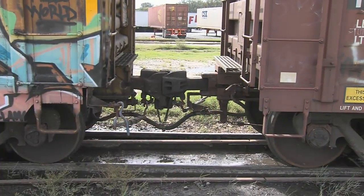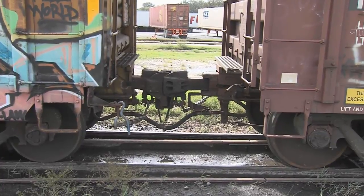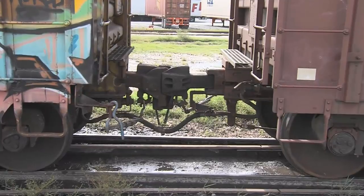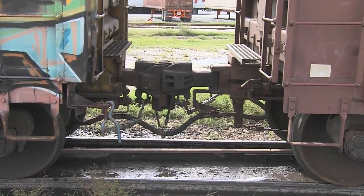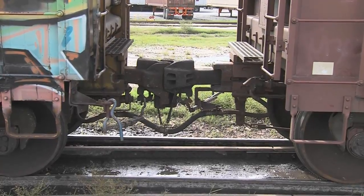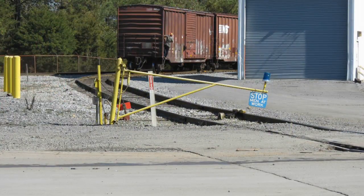Do not walk between rail cars that are less than 50 feet apart, and never attempt to crawl through or under a stopped rail car, as they can move without warning. No work is to be done near or on railroad tracks without first contacting your mill representative to assure the blue flag and other necessary warning procedures are in place.